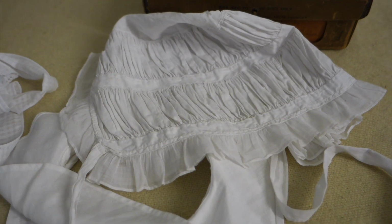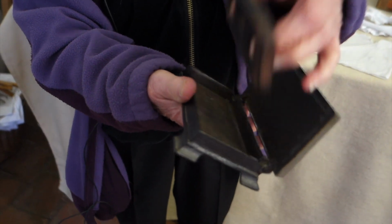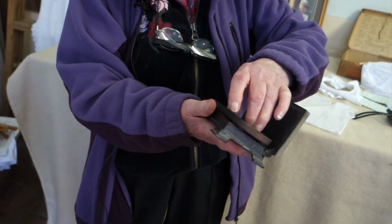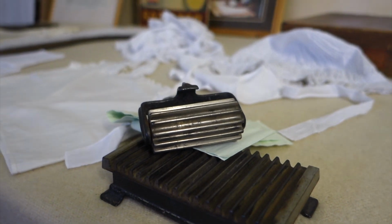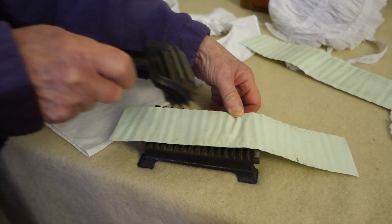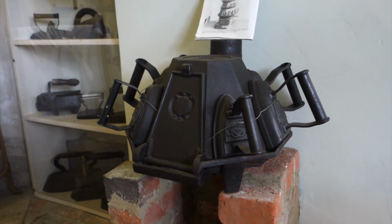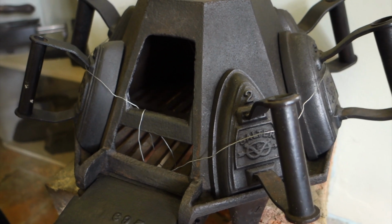And so you would open it up and take out the middle bit and put it in the fire or wherever to warm up. And when it was warm, you would then use the iron bit to make all the lovely pleats like that.